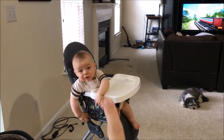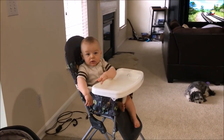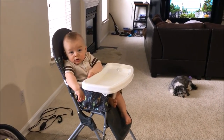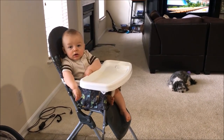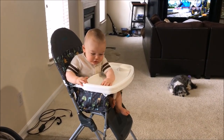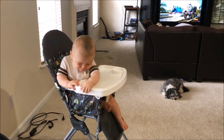I tried to hold him while I ate, and it wasn't working out. I couldn't eat with one hand. So I put him in his high chair instead, and he's been calm and just watching me, and then turning and watching Thomas the Train. So, whew, you were getting a little crazy there, huh? You got in his mind that he wanted to be picked up, and he was not going to stop screaming until that happened, huh?